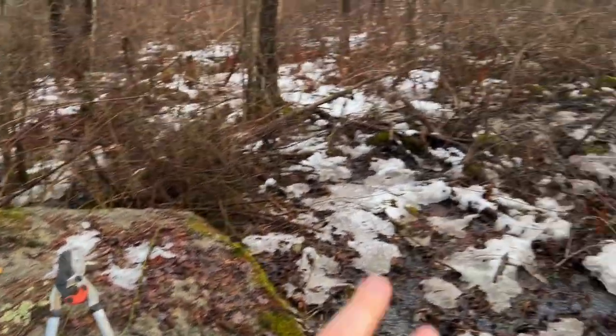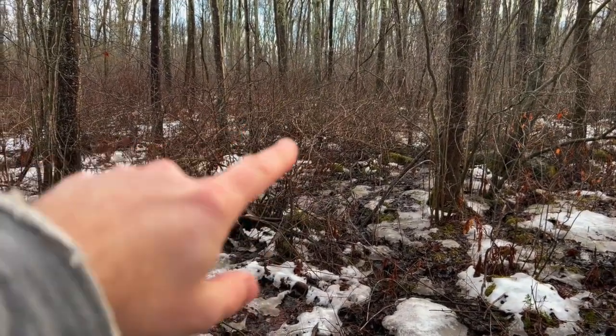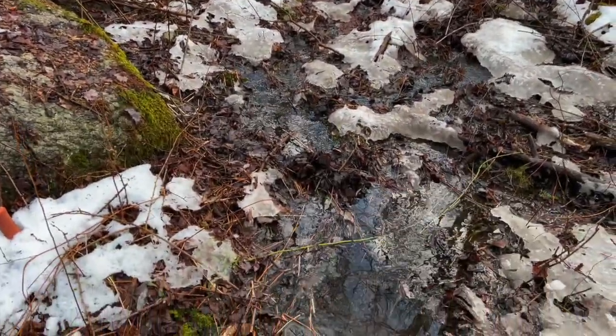So what I'm going to do is, I don't have a lot of time today. I'm going to set up the tripod. I'm going to take care of this section of multiflora, because why not destroy some multiflora while we're out here? And then this is going to be a little bit longer of a video. One, so I can spend some more time with you.